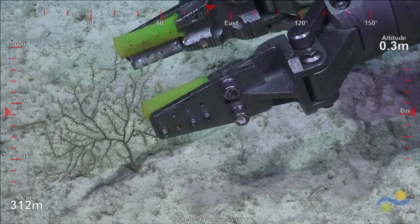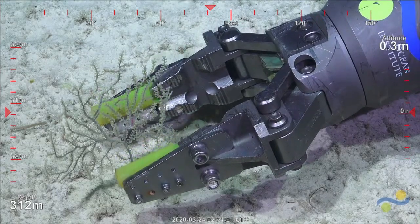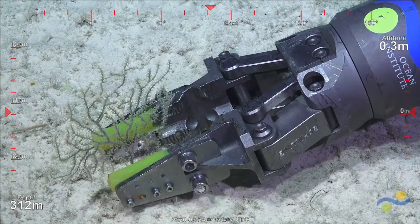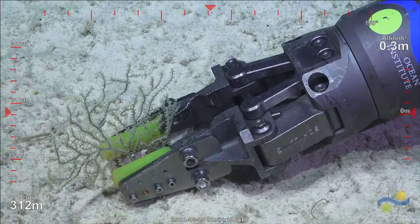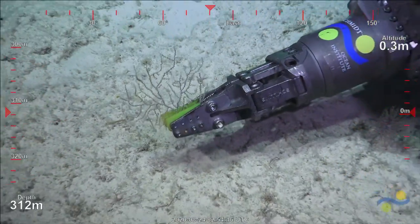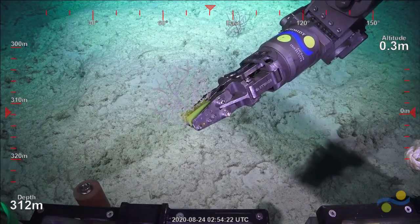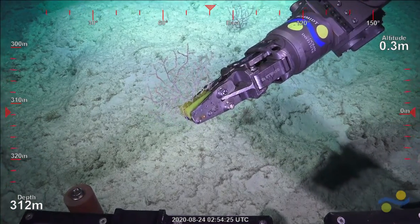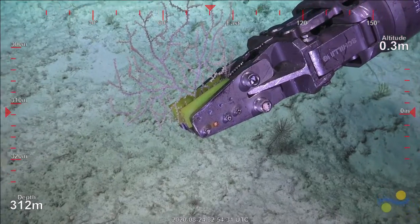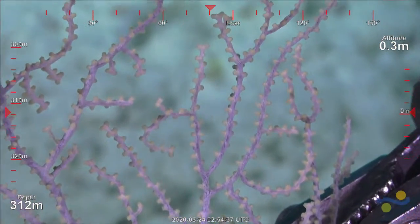So what's this one we're collecting, Jeremy, right now? Soft coral. Yeah, so it's an octocoral. Octocoral, yep. Have you got an ID on it, or you're not sure? Potentially. Yeah. We'll confirm when we get it on board, yep. Okay. Yeah, sure. Quickly. We can ooh and ah. Ooh. Wow. What are you looking at here?